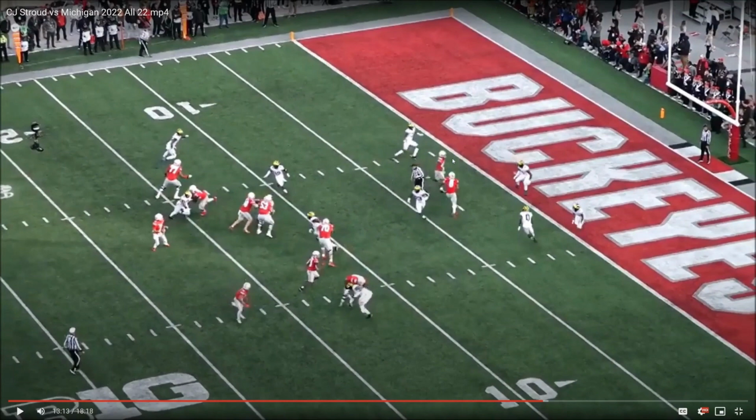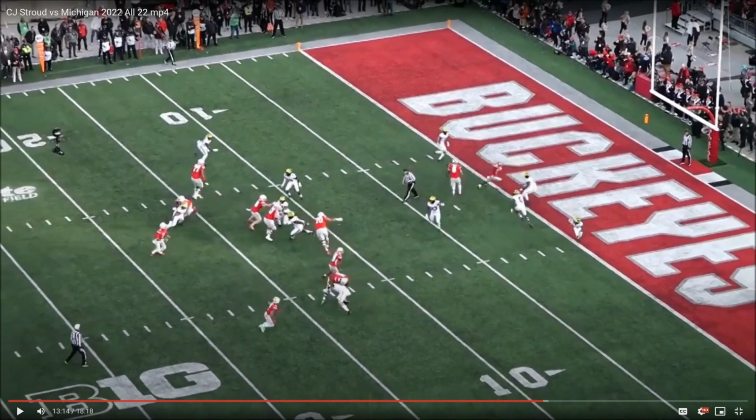See if I can go just a slight bit ahead. Right here you see, again, good job by CJ Stroud to buy himself another quarter second by taking a step to the right. This defender is moving in. For whatever reason, he's had a brain fart and he's busting his coverage as we speak. He is overcommitting to the inside, and now you've got a one-on-one, but number 8, your tight end, is running full speed to the left, and this defender is running full speed to the inside, to the tight end's right and to the defender's left. That's what you call a win.